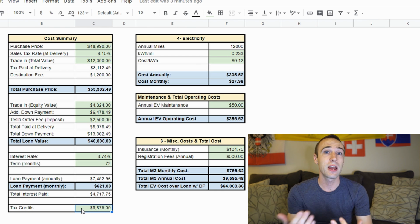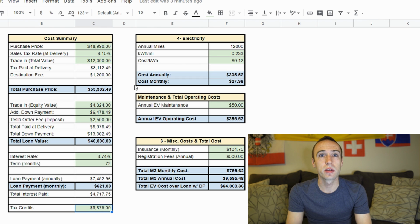I also want to mention that I am not a financial advisor, so please do your own research and come to your own conclusions. Okay, now that we've covered my upfront costs and my monthly loan payment, let's get into what it costs to actually operate this car.